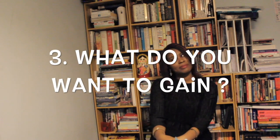Three, what do you want to gain? I know passing is obvious, but what exactly do you want to gain from this? You want to pass, good, that's a great gain. But in the process of learning, in the process of being trained by these people, what do you want to gain? Is it to get the information and move on? But sometimes all the information they throw at you isn't a gain, it's actually a loss. So what exactly do you want to gain?